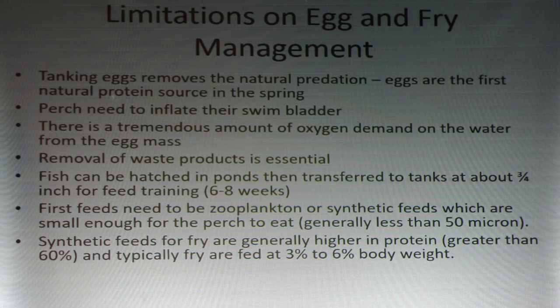I'm going to show you a slide later on about the right size, what they look like when you seine a pond for the purpose of bringing them in to start feed training. Now, typically, your first feeds for perch, I do start at maybe about 5 days. I like to start after they supposedly have their swim bladder inflated, but I've been successful at about 5 days.